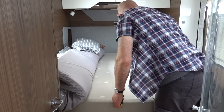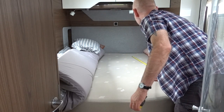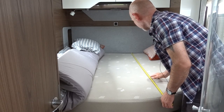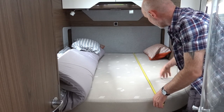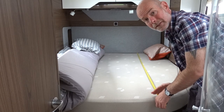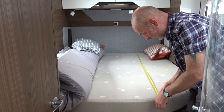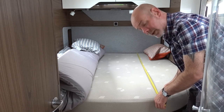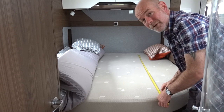But I'm also going to take the measurement, folks, a third of the way along, because I reckon roughly here is a natural sleeping position when there's two of you. And at this point, because of the cutoff of the mattress, we're now looking at a very reasonable 6 foot three, 190 centimeters. So that is really good.